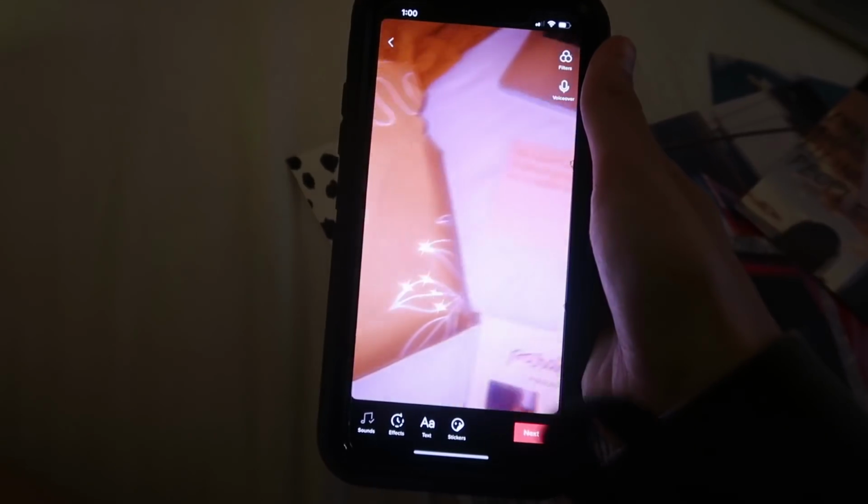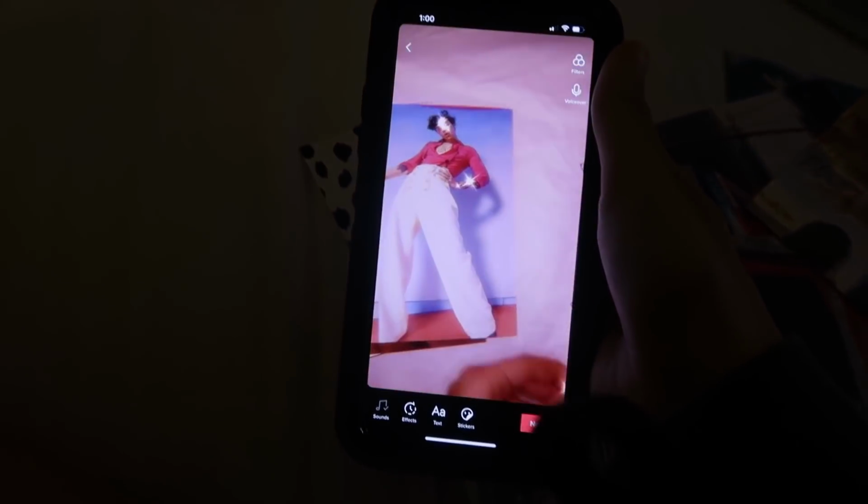I'm so excited! Like here's the start. So cute. It's so cute. Okay, I'll come back when I'm actually gonna start putting them up. I'm literally so excited.